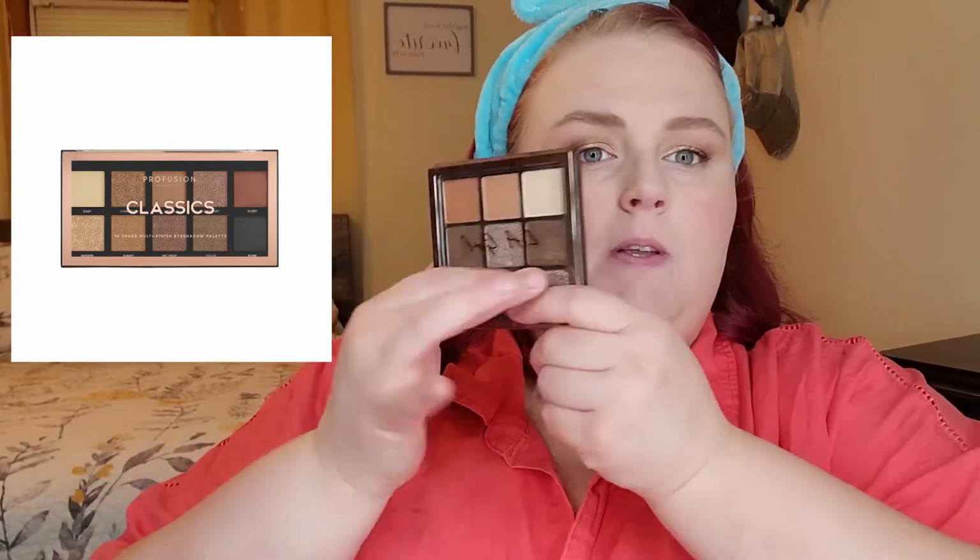Their eyeshadow palettes actually, their eyeshadow palettes are really good too. I have this one in mauves, $5, and I have this one in emeralds, $5. They do have one, I can't think of the name of it off the top of my head, but is it called Classic Nudes? It's very much on the spectrum of this LA Girl palette if you can't get a hold of LA Girl.